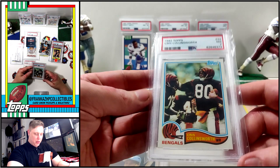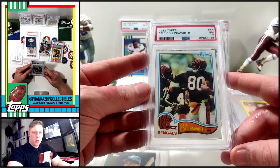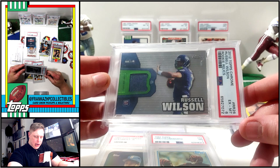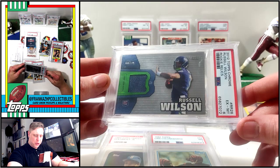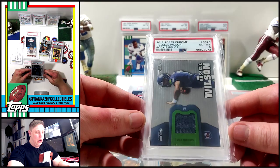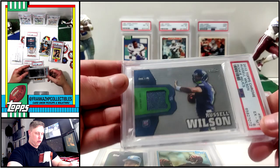One, Chris Collinsworth, 82 Topps rookie, PSA 7. I did have a couple copies raw, but I did not have it graded, and now I do. Not a Hall of Famer, but obviously a notable, and he's still commentating now. And here we go, 2012 Topps Chrome Russell Wilson rookie year, Topps Chrome rookie jersey. It is only a PSA 6. Once again, those of you familiar with the channel know I don't really care about grade that much. I like the card and I like the slab. So great deal, great price. Rookie Russell Wilson chrome jersey, very, very nice.